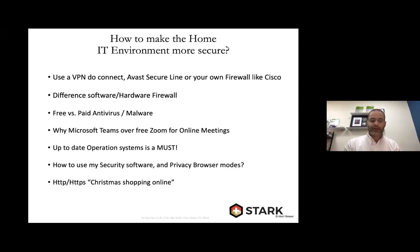I was asked a very valid question, which I appreciate. So thank you so much for asking this. The difference between HTTP and HTTPS, especially for Christmas shopping. So HTTP is an unencrypted site. S means secure, so it is encrypted.